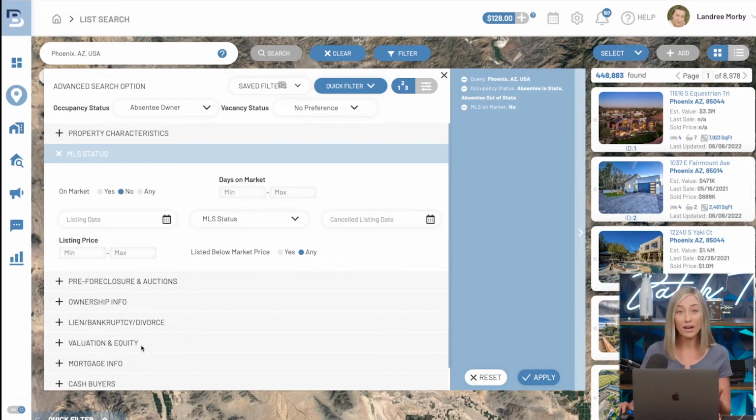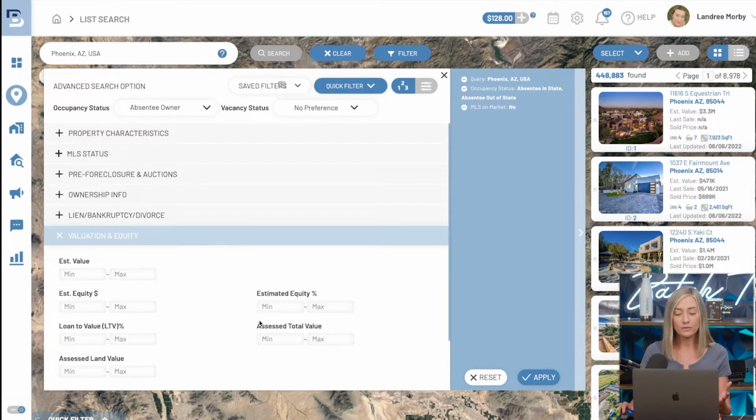Now I'm going to go down to valuation and equity. If somebody has high equity, they're going to be walking away with more cash in their pocket when they sell that property. So I want to give them another point of motivation to let that property go. I'll go up to 40% for now, and you can play around with this. I might switch it around depending on how many properties pop up. So I'll just click that, leave it alone, and press apply.